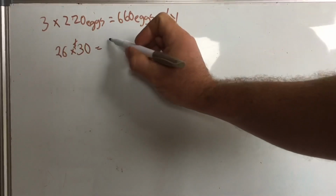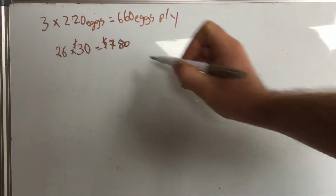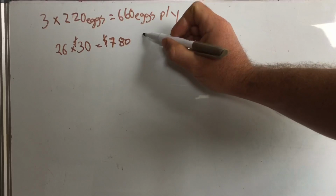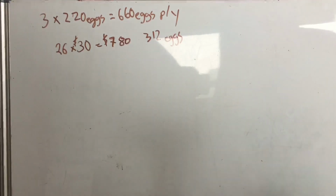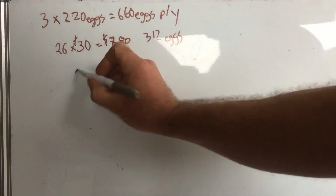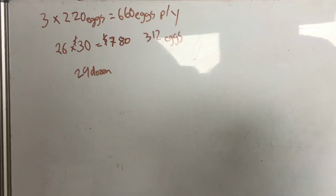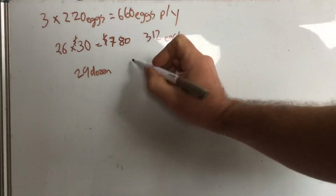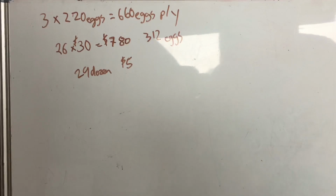So for that you'll get $780 for the year. So that uses 312 of your 660 eggs. So what do you do with the leftover 29 dozen? You sell them. You might have a free range setup. You might be able to sell free range eggs. Let's say you sell them for $5 a dozen, or you can have them for yourself, but they're still saving you $5 a dozen, so it still means the same principle.